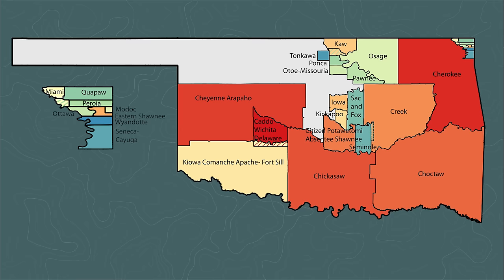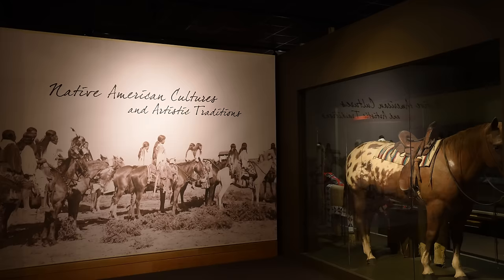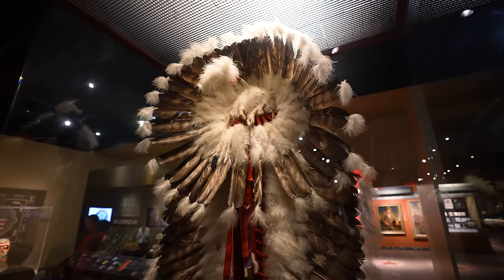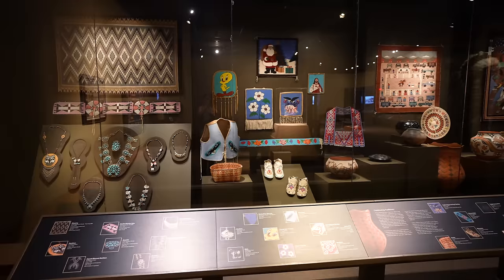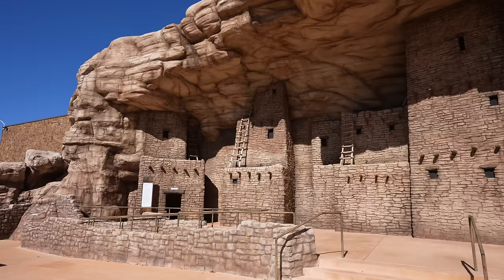Today, Oklahoma has the second highest Native American population in the U.S., with 39 Native American tribes currently in Oklahoma, and five of those being indigenous. Besides the sculpture, the museum does have a couple other Native American exhibits showcasing different clothing and art. And you can also see replicas of Native American dwellings like cliff dwellings, just like what we have seen in Colorado and New Mexico.